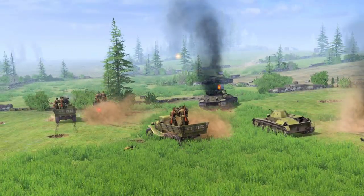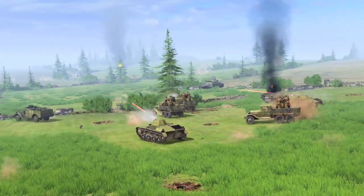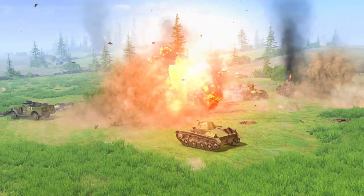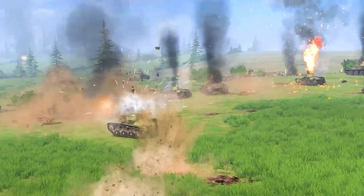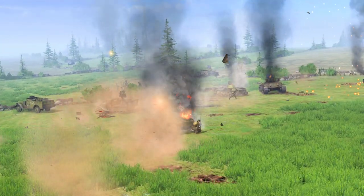Oh, looks like they're engaging the 222. Oh, that's a Nebelwerfer. Oh boy. Oh! Half the vehicles just got taken out in one fell swoop, and there goes the last T-60. Wow.